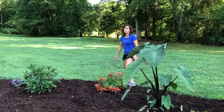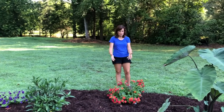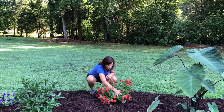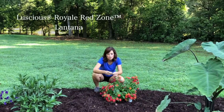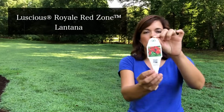Now, we finally got some rain last night. So my lantana is a little limp because she has such fat blooms. But this is an absolutely gorgeous new lantana. It is Luscious Royal Red Zone. It's kind of a long name, so let's show you the tag.